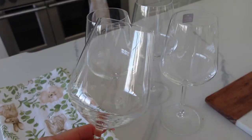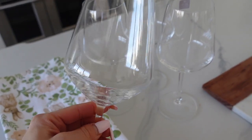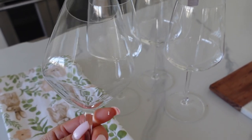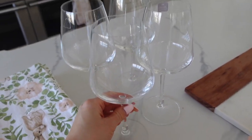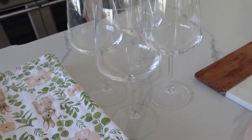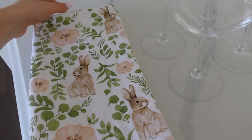I got new wine glasses because Ryan is the king of breaking them. I don't know how we've broken every single wine glass, but we have. So I had to get a new set. And I think they were $14.99. The price was really good. So yeah, got those.